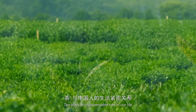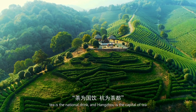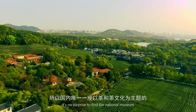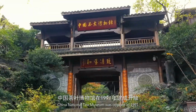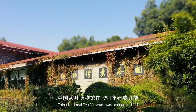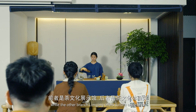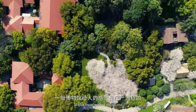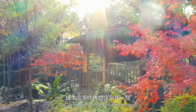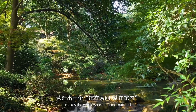Tea plays an indispensable role in our life, for the saying goes that tea is the national drink and Hangzhou is the capital of tea. It's no surprise to find the National Museum about tea and tea culture in Hangzhou. China National Tea Museum was opened in 1991. Its branch museum, Shuangfeng, is mostly for tea culture exhibition, while the other branch, Longjing, offers cultural experience. Unlike most world museums, the tea museum is unconventionally enclosed by dense plantings. The vegetation in or around buildings makes the whole space a good-natured, border-free ecosystem.